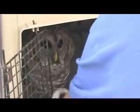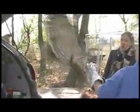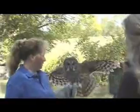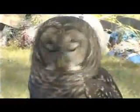I'm going to probably need some room, or you guys are going to get hit in the head. Lamont, he's huge. Oh, he's beautiful. Get away from the car so you don't hit anything. Oh, he's gorgeous. Here, let me make sure he has room to spread out for a sec. There you go. Wow. Oh my gosh, look at his eyes.